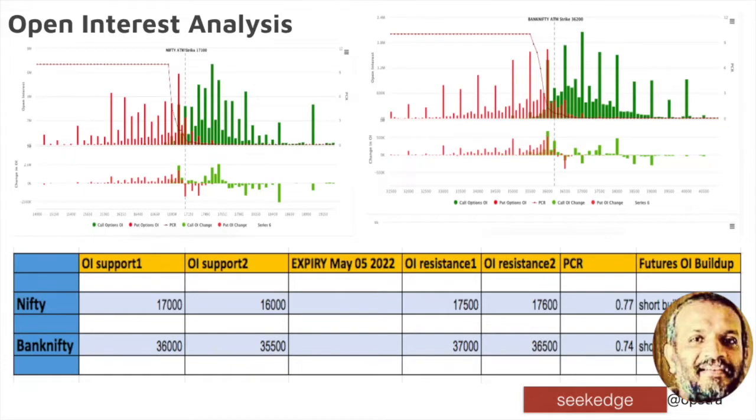Second level of support and resistance where the highest put and call rating is seen. And 0.77 put call ratio on the Nifty is closer to the bullishness than bearishness, you can say. But a short build-up is what futures open interest is saying. Right? Now, Banknifty options open interest levels are 36,000 and 37,000 for the highest put and call rating.